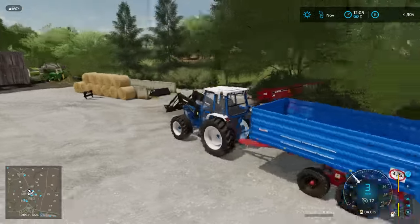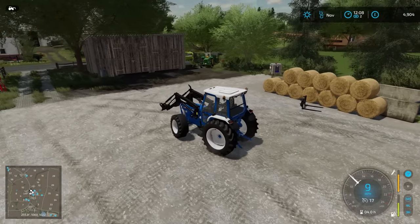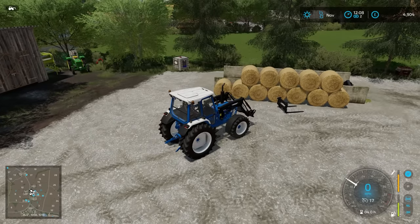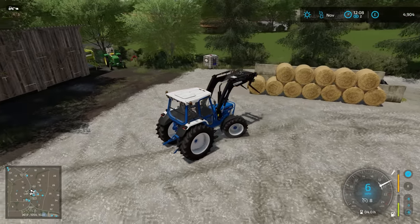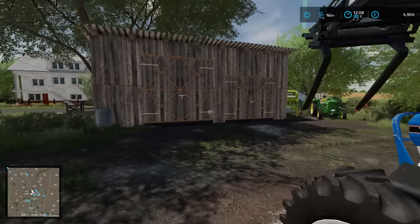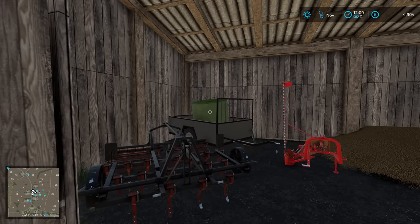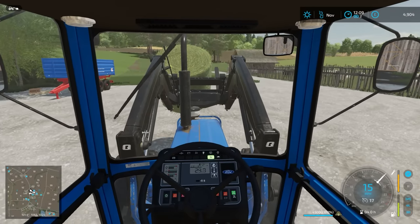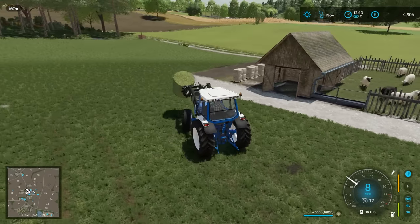I'll just take this trailer off here. I'll put the front loader forks back on. It's a shame they don't want straw, really, because we have so much straw. Okay. There we go. The bale which I'm going to pick up is in the left of the shed. Just in here. It's in the trailer. It's now not in the trailer. I must have put it in there to get more space. Because we do still need more shed space.